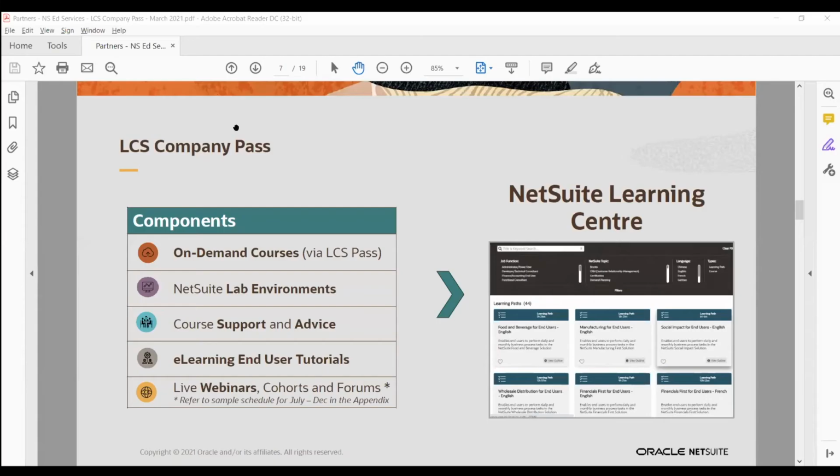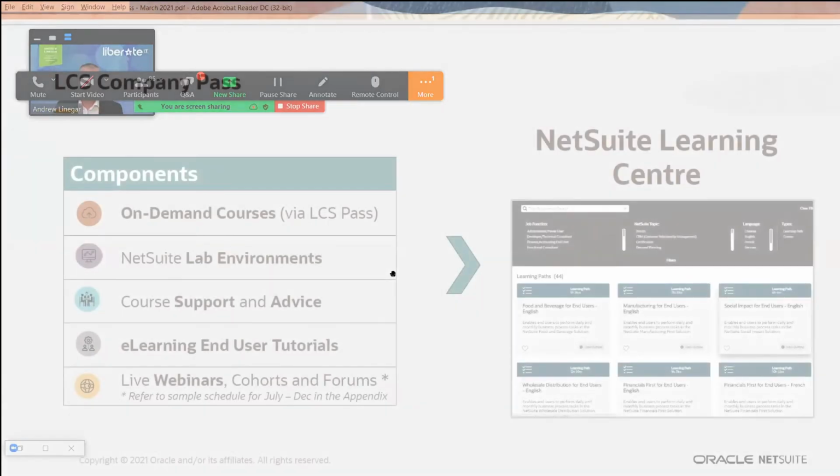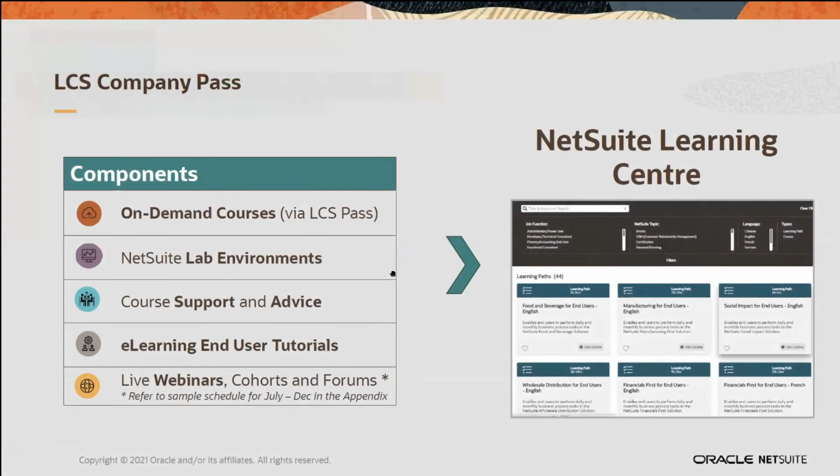Look, I did just want to mention that we have got an LCS company-wide pass. Matt mentioned that we are focusing on the human element, and this is something exciting that's coming up. We are trying to make training more available, and we're looking at extending the LCS pass to making it a company-wide pass, and we'll have some more information on that in future.